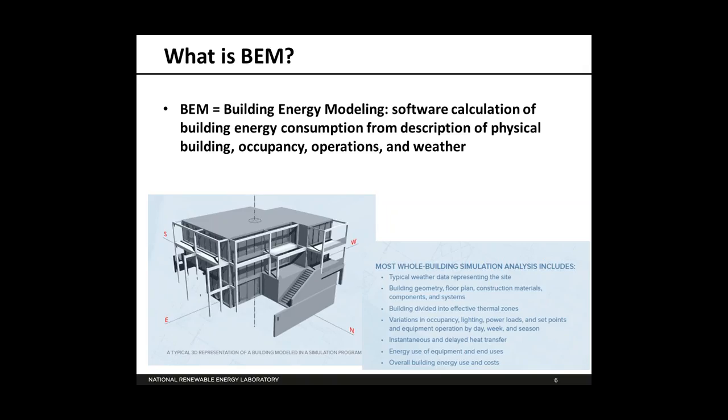And the inputs that it takes are descriptions of the physical building, what's its layout, how big is it, occupancy, how many people are in it, what hours do they occupy the building, operations, which is anything from your equipment that you have in there to your lights to how frequently people go in and out, and then the weather, where is the building located. So it takes all those kinds of inputs that usually the architecture and the whole design team is aware of, and puts those into some software, which then calculates a consumption for the building. This image that you see below is directly from the guide and gives you some more detailed information, but that's kind of the summary. So next slide, please.